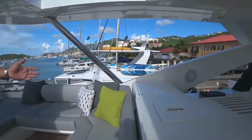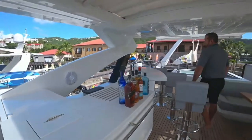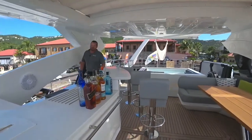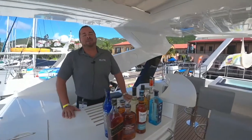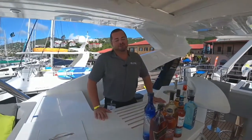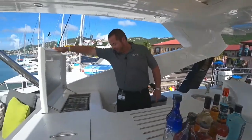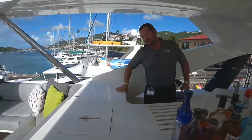Here we have a beautiful bar. We make all kinds of fresh local drinks using passion fruit, sorrel, mango, and our engineer that you just met, Johnny, he is also a master mixologist. He makes some absolutely delicious cocktails up here for us. We have a little grill here for Chef Saunders. She makes some delicious filet mignons, other fish dishes, anything your heart desires right here on our grill.